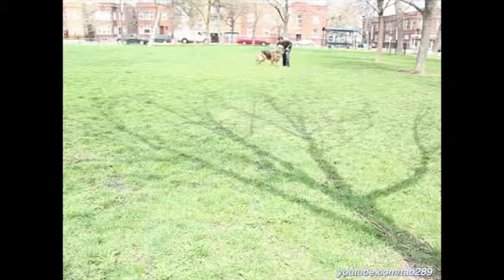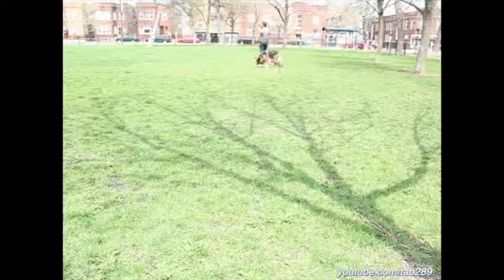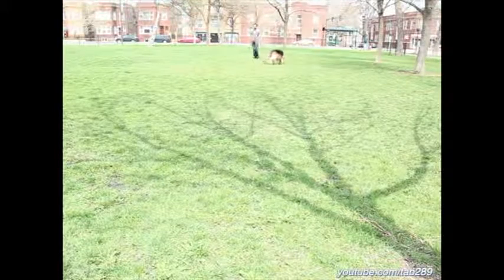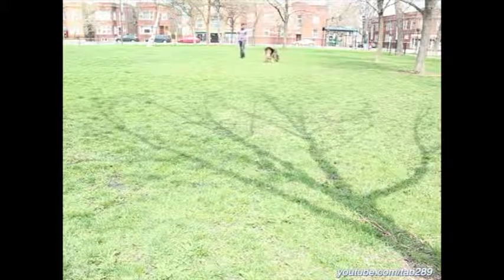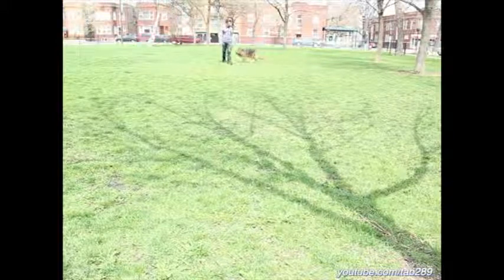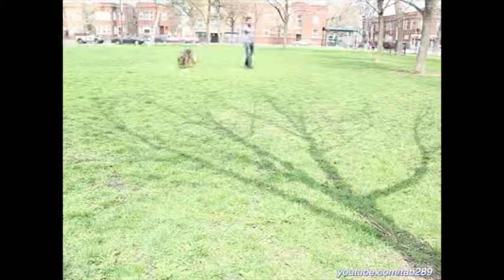I want to point out that while you are training this behavior, be sure to have a long leash attached to your dog at all times for their safety. I'm not using one here because she's already quite comfortable with this, but if I had even the slightest suspicion that she would not respond to my call, I would be using one.